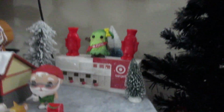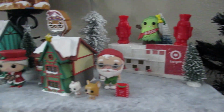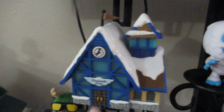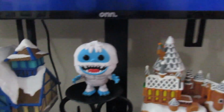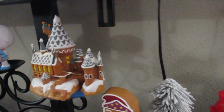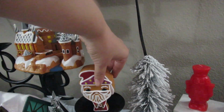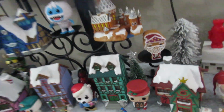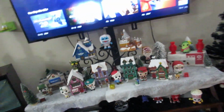I think I showed it. Did I show the final? I'll show you guys the final. So we have a Target, and then we have a town, and then we have a Walmart on this side, and this is the mountains. Where the airport is, Bumble is, Hogwarts is up there with the professor. And we put all the little trees out, and we're going to have little lines for Black Friday at Target and Walmart. It's going to be cute.